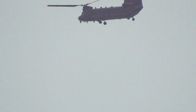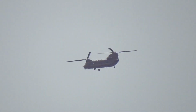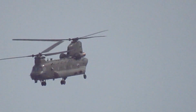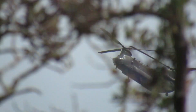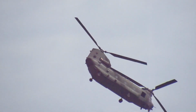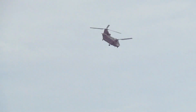Off she goes. Here we go, and here's the Chinook. Oh, will it? Yeah. Massive. Look at it, Henry, look. It goes up, it's going up. Oh, why is it right up in the air? Wow. People would be sliding around in the snow. Look at it, Henry, look.